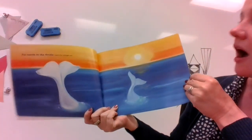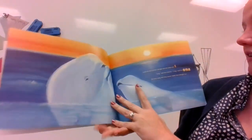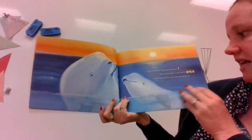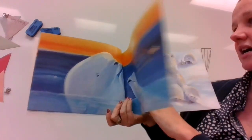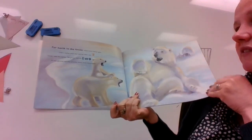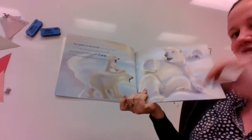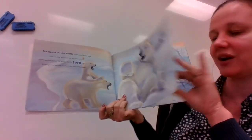Far north in the Arctic, 'neath the midnight sun, lived an old mother beluga and her little calf one. "Sing," said the mother. "I sing," said the one. So they sang and they swung 'neath the midnight sun. Far north in the Arctic, where you'll find an igloo, lived a mother polar bear and her little cubs two. "Growl," said the mother. "We growl," said the two. So they growled and they prowled where you find an igloo.